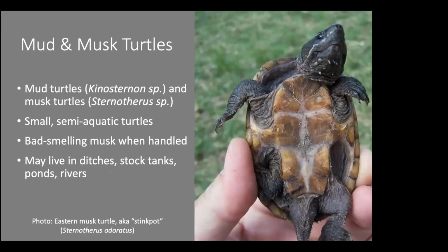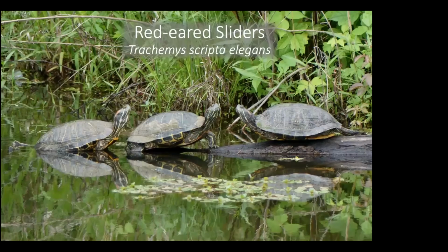Here's another group of turtles. These are the mud and musk turtles. They're small, stinky little guys. This particular one that I'm holding here is called a stink pot. They have musk glands, they really stink. I ain't kidding you. They live in ditches and stock tanks and that kind of thing, and eat carrion and crustaceans and insects and stuff like that.